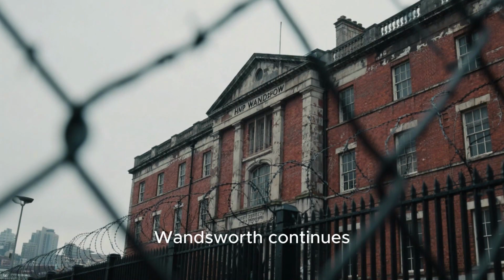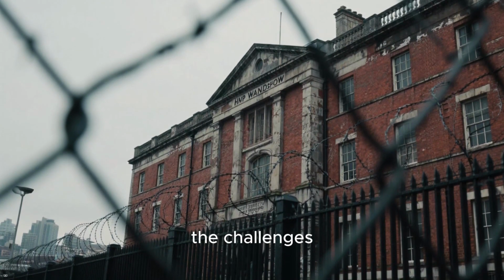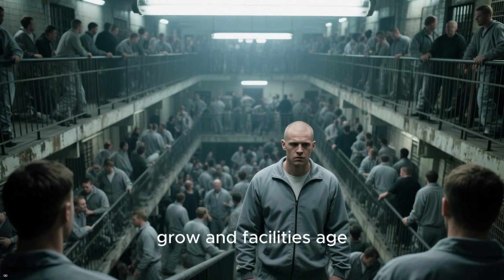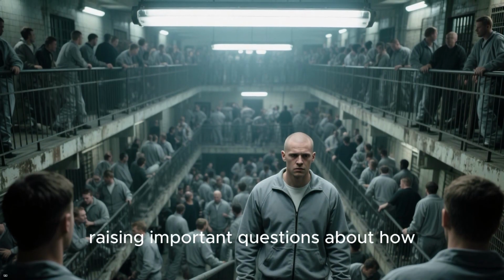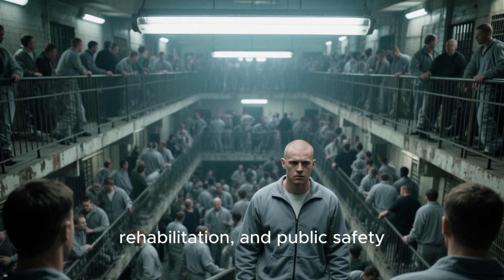And while life inside Wandsworth continues day after day under strict rules and heavy security, the challenges facing the prison system outside its walls remain just as significant. As prison populations grow and facilities age, institutions like Wandsworth are forced to operate under increasing pressure, raising important questions about how societies balance punishment, rehabilitation, and public safety.